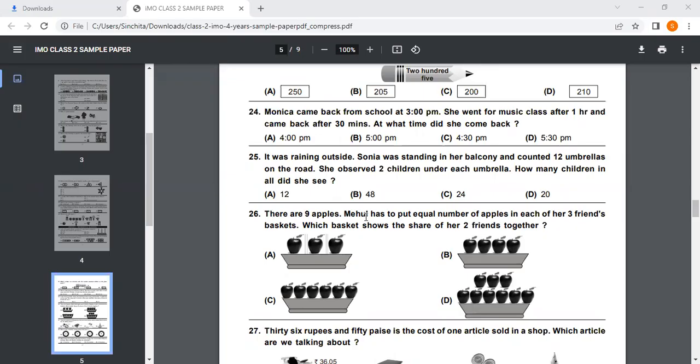So what happened? It was raining outside. Sonia was standing in a balcony and counted 12 umbrellas on the road. She observed two children under each umbrella. So one umbrella is equal to two children. So 12 umbrellas is equal to how many children?